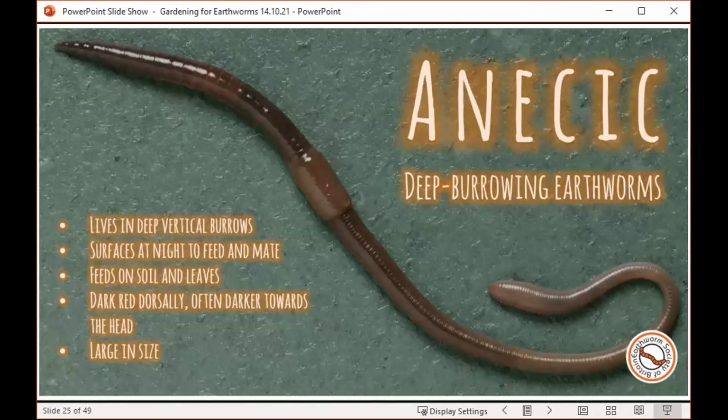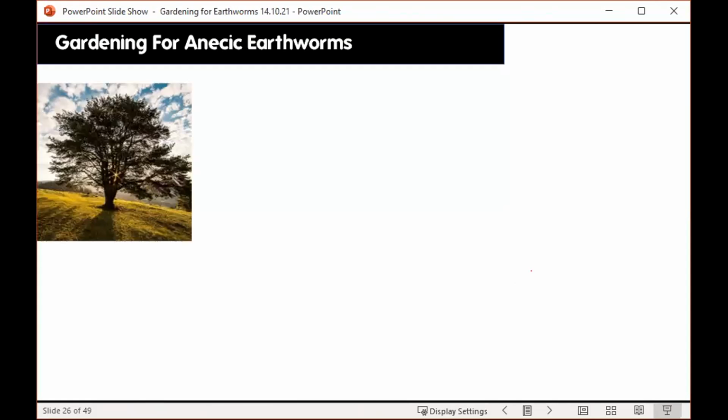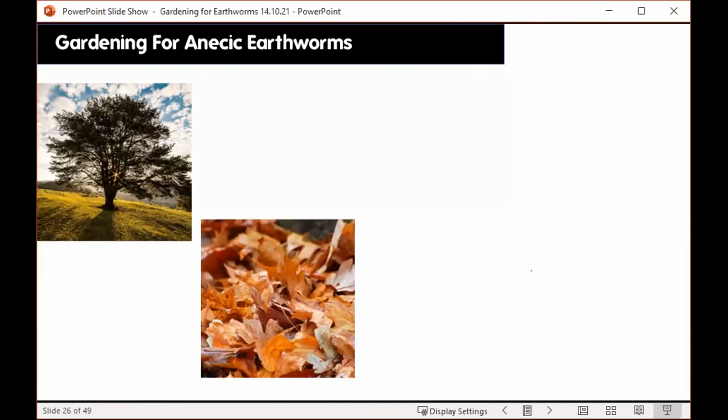So just to summarize that, Anecic earthworms are deep burrowing earthworms. They live in deep vertical burrows, surface at night to feed and mate, feed on soil and leaves. And what does that mean with gardening for Anecic earthworms? So they feed on leaves. If you don't have a tree in your garden, you don't have bushes in your garden, you're not going to have leaves, which they need. So if you want to garden for Anecic earthworms, you need bushes or trees potentially that will provide the food that they need.